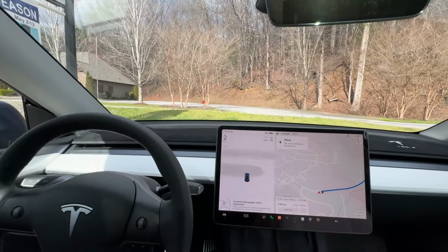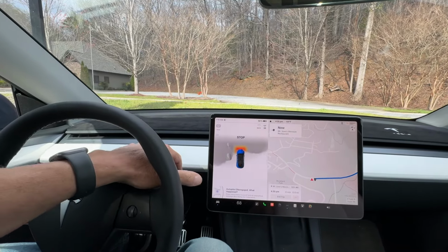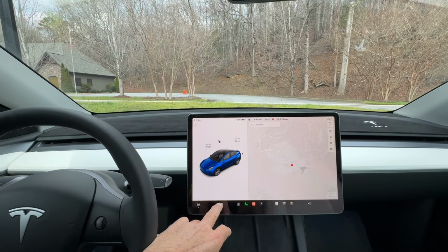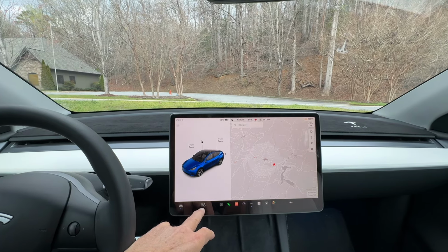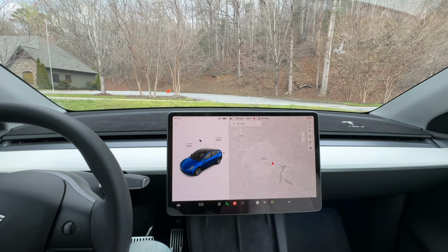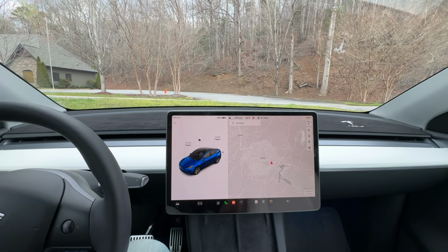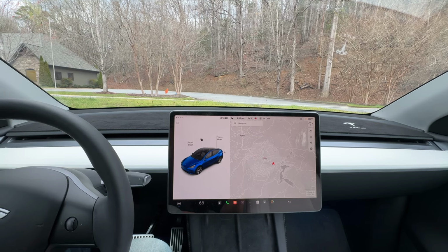Well, there you go. Tesla full self-driving. It asks you why it disengaged. It's because I wanted to park someplace I didn't want it to, so I parked over here instead. There you go. Tesla full self-driving, essentially from my house to the restaurant. No interventions. It's pretty awesome stuff.